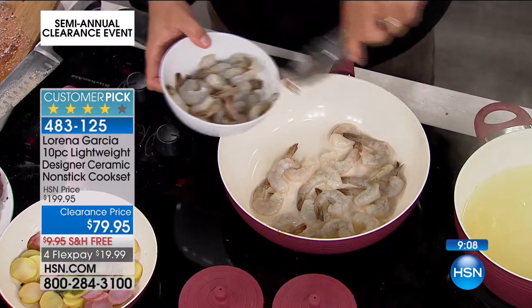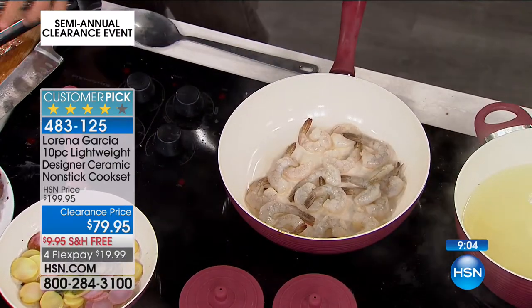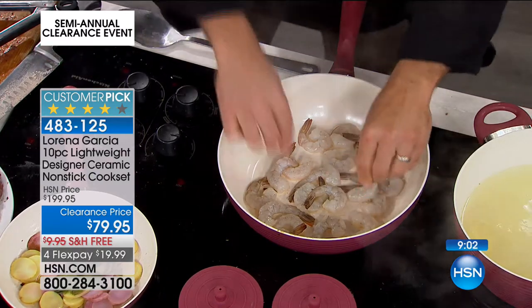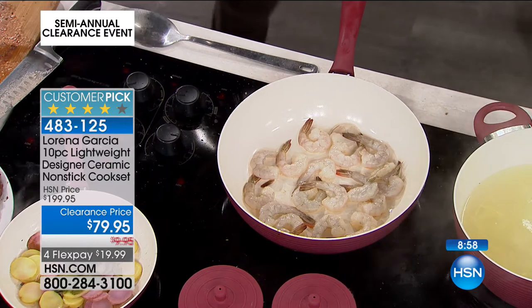Teclanilon and non-stick interiors. By the way, yes, we didn't even talk about this. The warranty. A lifetime warranty. So when we talk about clearance, I don't want you to think this isn't something that we love. We love it. You made it a customer pick. We're giving it a lifetime warranty. We're going to ship it to you for free. Yes, we're doing flex pay. Not 2, not 3, but 4. So for under $20 and free shipping and handling, you're going to get a new set of cookware.